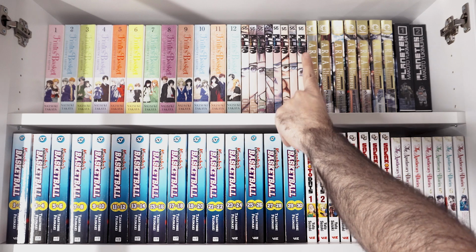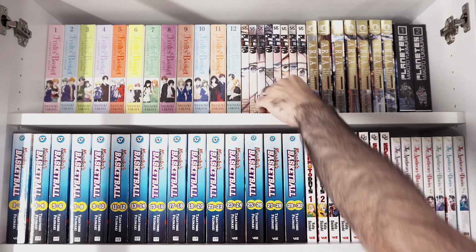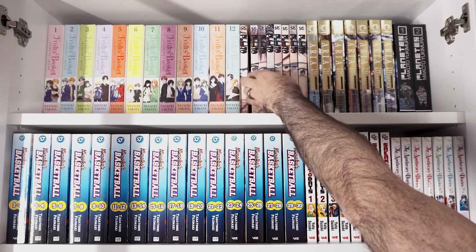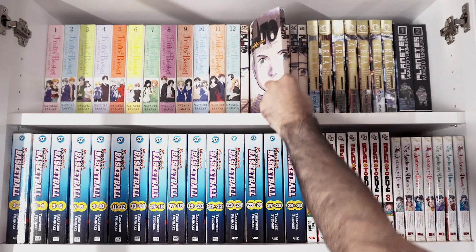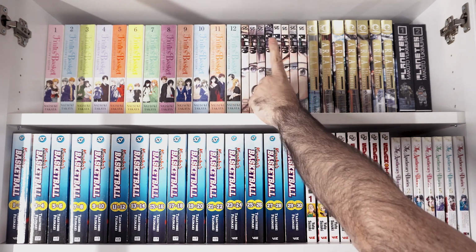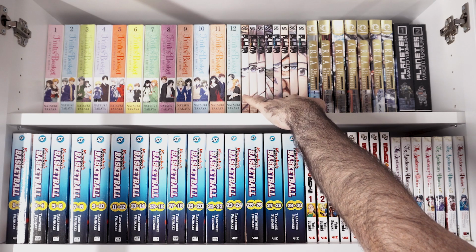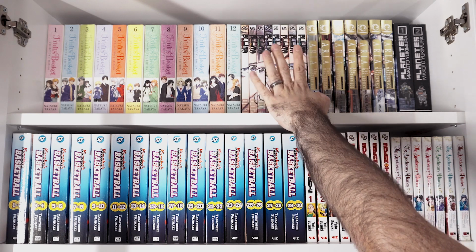This is Pluto. This made my top 10 of all time. This is number 3. Love Pluto. If you've not checked it out so far, I highly recommend checking out this series by Urasawa. So good. You see this future world where robots and humans try to live together. There's only 8 volumes. You gotta check it out.